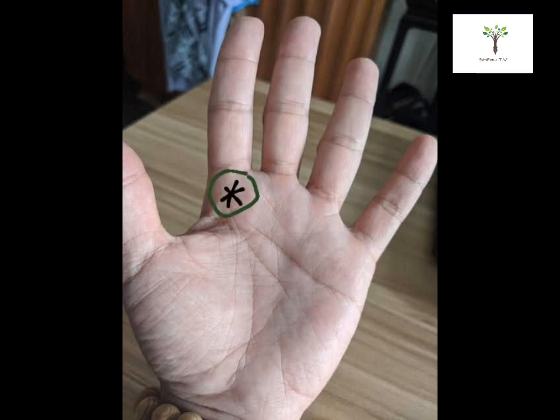So the second sign we are to discuss is the star. Yeah, so star is one of the greatest signs anyone will wish to have on their Jupiter, because it talks about wealth, talks about leadership, talks about fame. So whenever you see someone with a star on the moon of Jupiter, the star is trying to tell you that such people will acquire a lot of wealth.